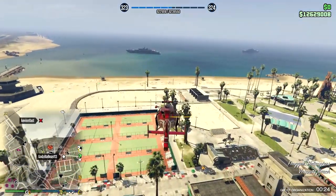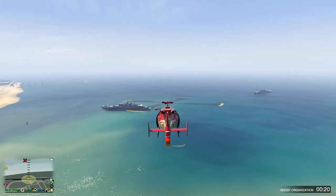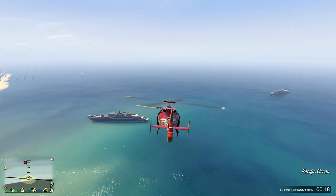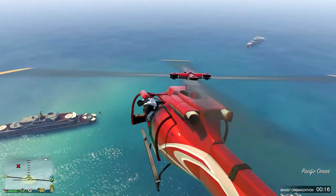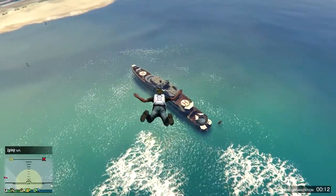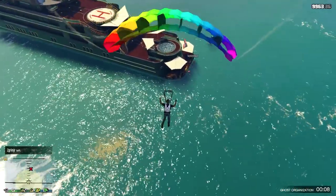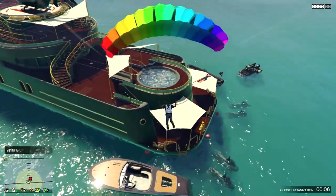Let's take it slow here. I'm going to jump out of this thing and land. I'm still in ghost, dude. I got 20 seconds. That's not a lot of time. We got to move now. 15 seconds, ladies and gentlemen. Oh, I see him in the water. Land in the hot tub.